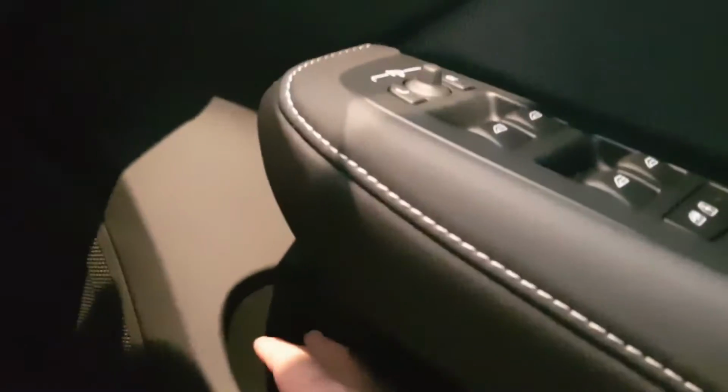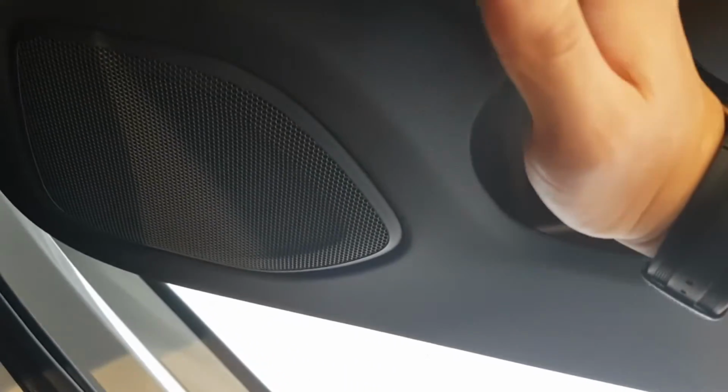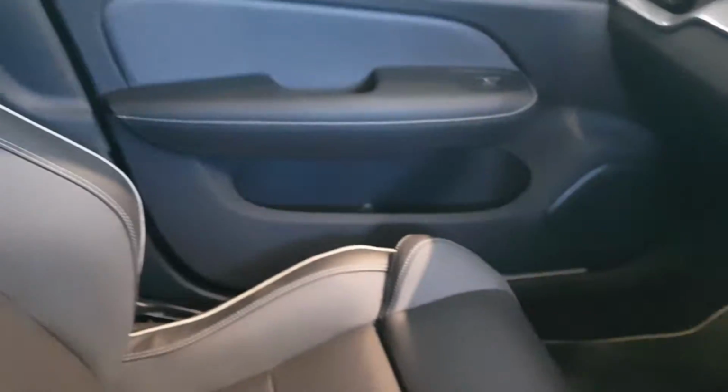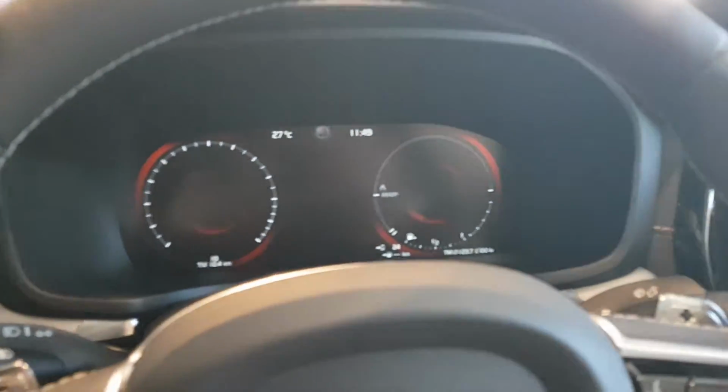I would say not the best, but you can fit small bottles here. So we have quite a shallow space here, but you can still put small bottles nonetheless. And the seat is very comfortable here. Very comfortable. It's called a nubuck leather. You won't have a backache during a long journey.